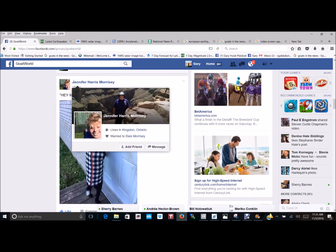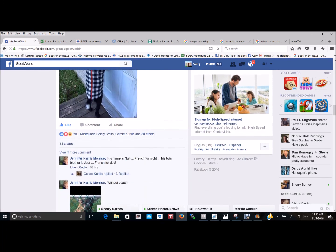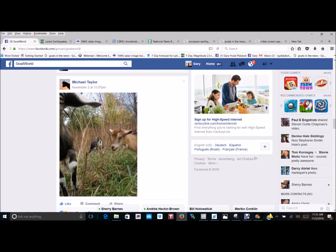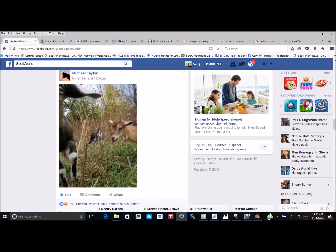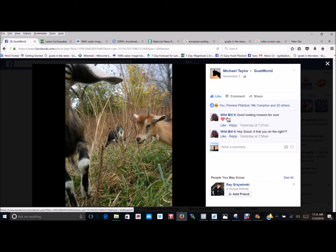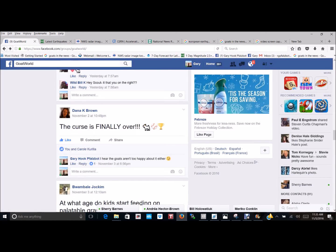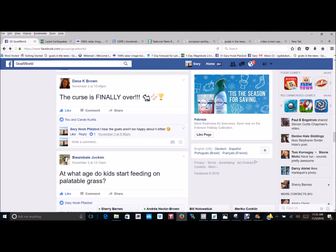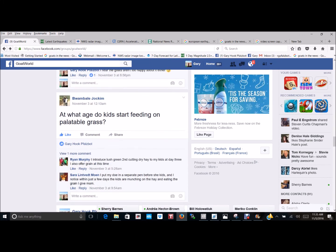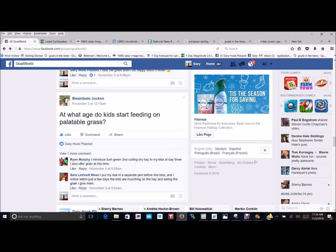Here's Jennifer Harris Morrissey, and hey Mom, you left me outside with this coat on, let me in. That's pretty cute. And Michael Taylor, he always sends some really nice photos. He's got some nice looking goats there, and he's living the good life. Little Michael Taylor. And shout out to Dana K. Brown. She always provides some really neat stuff. The curse is finally over. I hear those goats aren't too happy about it. And Wombale Jokum, I don't want to butcher your name there, Wombale. I'm probably saying it wrong.